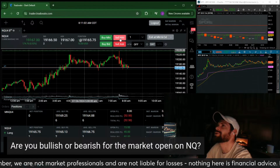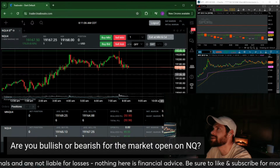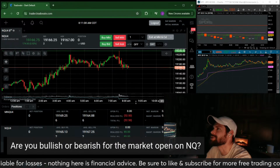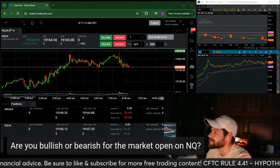We're buying the bottom of the range. I just want to see if we can get a couple bucks. All right, so there we go. So we just scalped it. Now we're up a little bit on the day trading the micros. So we got a little cushion here trading futures.